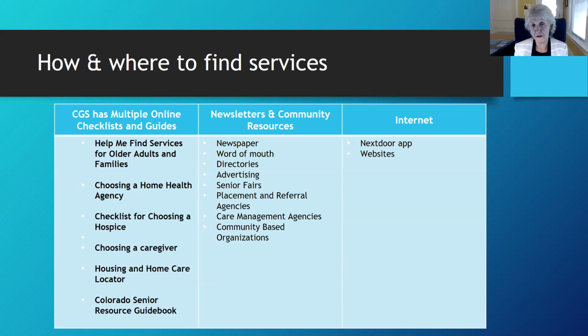So one of the things that the Colorado Gerontological Society has done over the last 5 to 10 years is we have developed a lot of tools that we are going to talk a little bit about today, as well as tools that other people have also developed. So in the chart that you see at the moment, we have developed something called Help Me Find Services for Older Adults and Families. This is a screening tool where you answer a number of questions, and at the end, it will tell you whether or not you should explore this type of home care services or whether you should explore another type of housing services. And it gives you the opportunity to do one or the other.